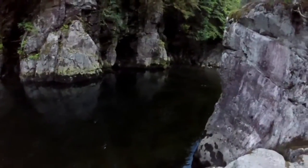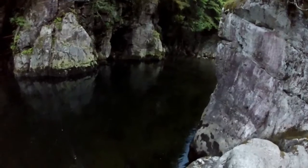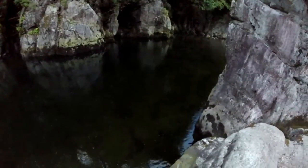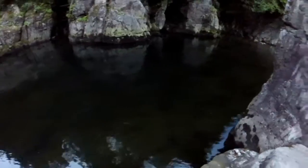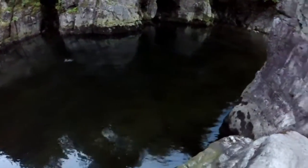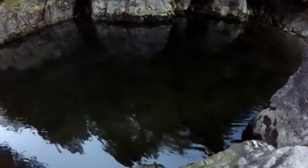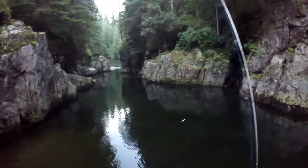Whoops. Again, I'm casting way up. So a lot of smolts have been following it, so maybe one of the grandpas will bite it. Lots of fish. I can see a lot of fish in the water right now. They're just cruising along, having nothing to do with anything here. Beautiful.